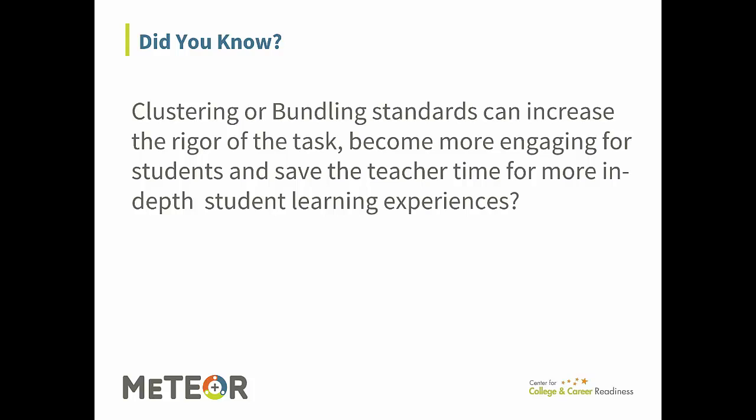All states have standards that teachers are responsible for teaching. Students must demonstrate proficiency level for these standards. Most standards have a complexity or depth of knowledge level to indicate the level of student thinking that is required. The key for us as educators and designers of high-impact student experiences is to understand the strategic use of clustering or bundling those standards to deepen students' understanding and to increase rigorous tasks.